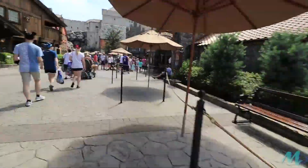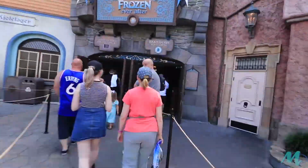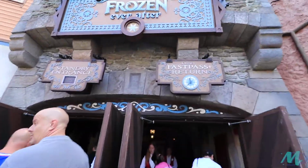Let's go cool off a little bit and head to Frozen Ever After for the Fast Pass. I will say I got quite lucky today, as I was able to log on this morning about 8:45, 9 o'clock-ish, and grab a Fast Pass for Frozen. There were only a couple, and one second they were available and the next second they weren't. So this is the first time I've got to ride Frozen Ever After in forever. It's been a long, long while since I've ridden Frozen. So this should be a nice treat to get out of the sun and the heat for a few moments.